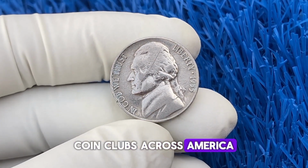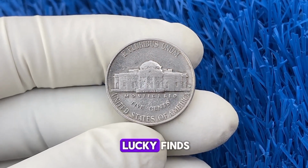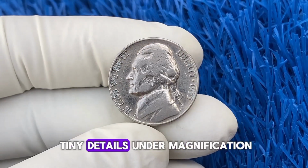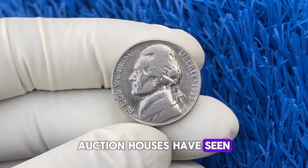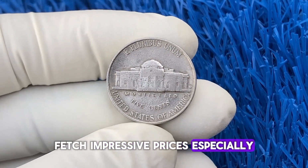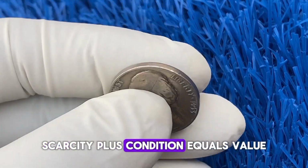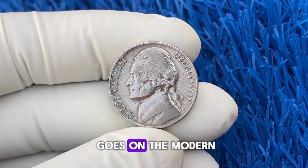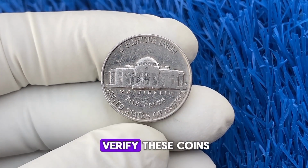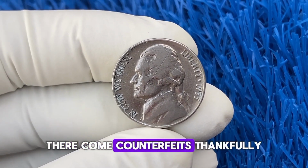Coin clubs across America often highlight the 1955 nickel during meetings, with old-timers sharing tales of lucky finds, kids dreaming of discovering that rare doubled die, and seasoned graders debating tiny details under magnification. Auction houses have seen fine specimens of the 1955 doubled die nickel fetch impressive prices, especially those in mint state with full steps. Every auction brings new records. As demand grows, scarcity plus condition equals value, and so the hunt goes on. The modern collector uses online databases, coin shows, and grading services to find and verify these coins. Authentication is critical, because with any valuable error, there come counterfeits.